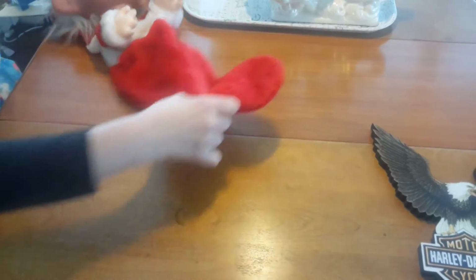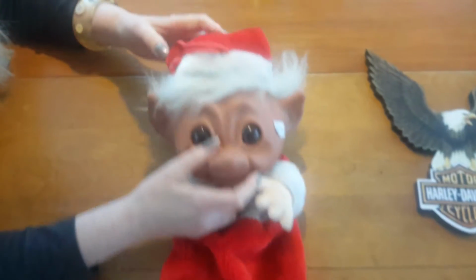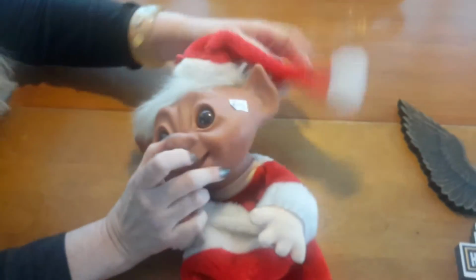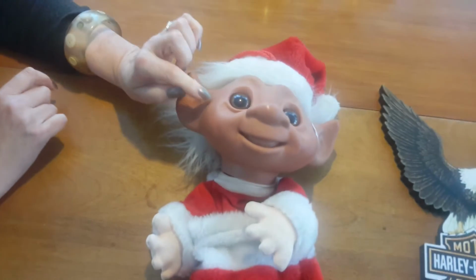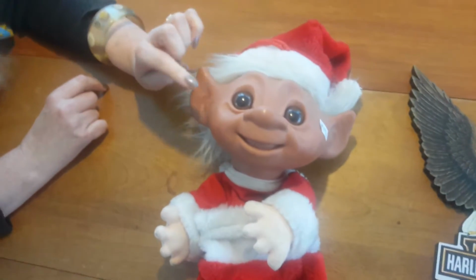And this guy, these are older. These are probably from 20 years ago. This is $2. It needs a good bath. I'm just going to throw it in the wash. But it's a Norfin Christmas stocking. Really cute. Nice looking face on him.